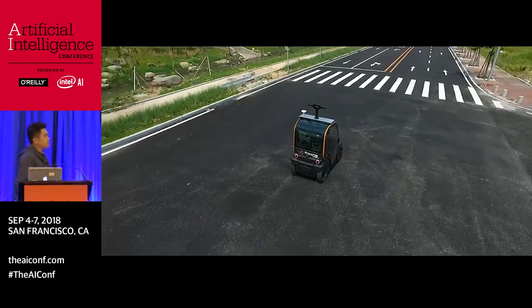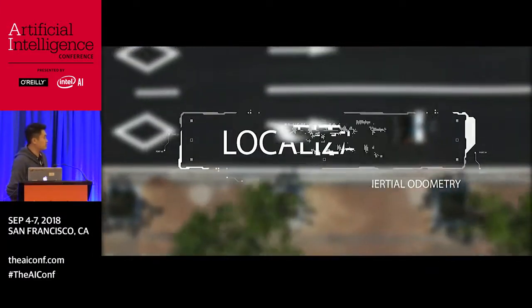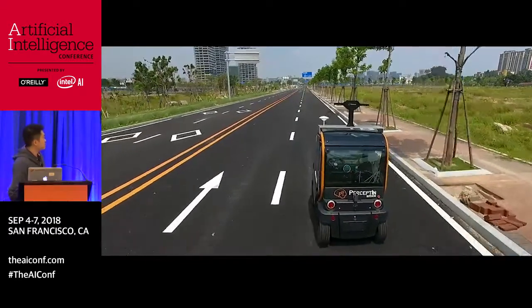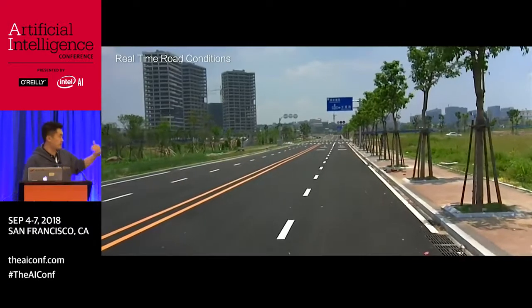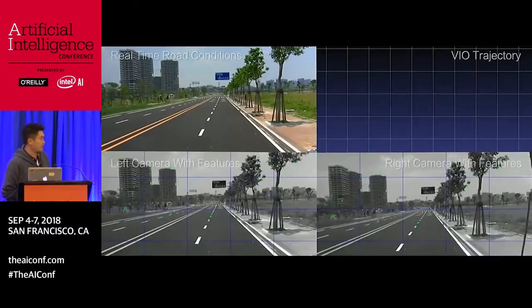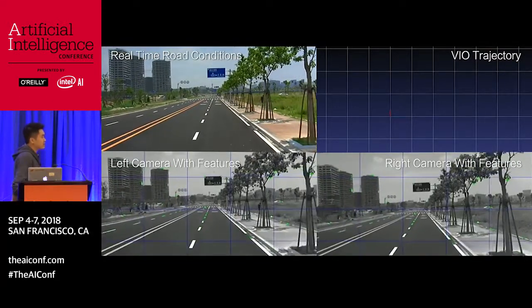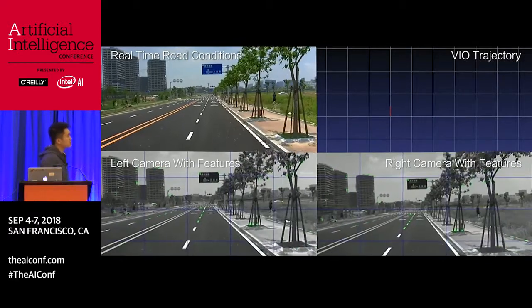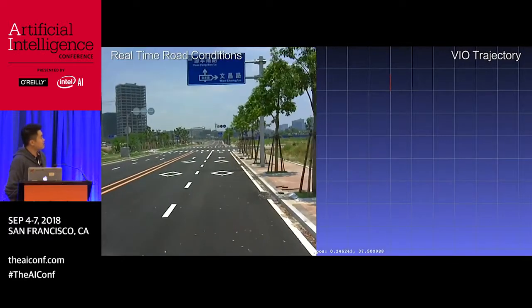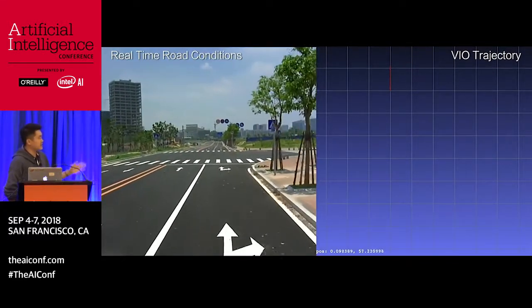So this is a car that we deploy in an industrial park, kind of a controlled environment such that you don't get too much traffic. First experiment, let the car go around a big loop, probably 1 kilometer to 2 kilometers long, and we try to see how good the VIO is, how good the localization result is, using only computer vision. On the left side, you see the real-time road condition generated from the camera. On the right side, you see the trajectory.